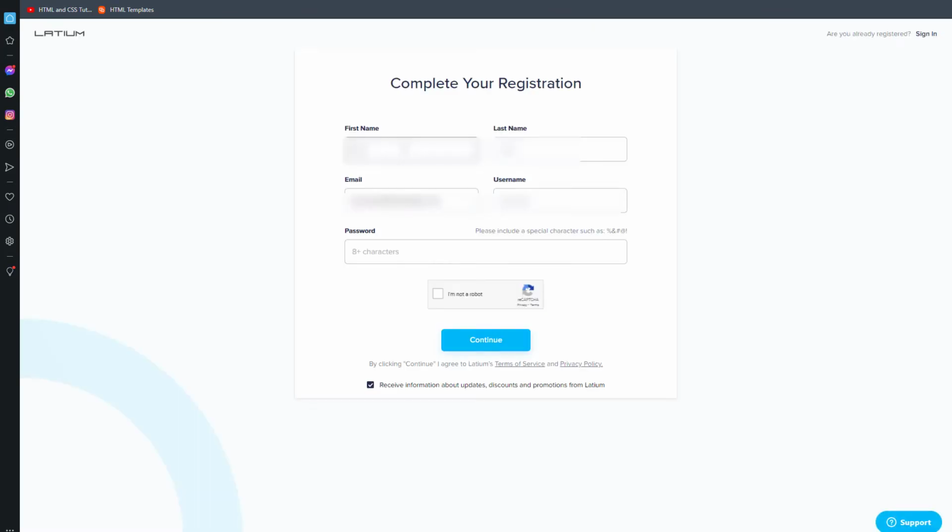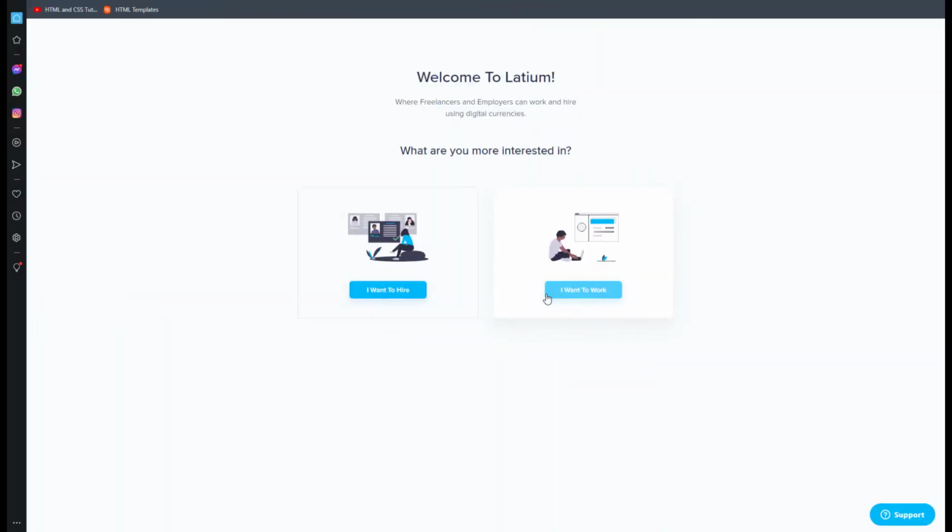Now complete the registration process. You have to enter your first name and last name, email address, your username, then enter your password and check the captcha box and then continue. You can see they're giving us two options: I want to hire and I want to work. Click on I want to work. So once you click on it, it's going to want you to upload your picture, your biography, your skills, hourly rate. This process I'm going to skip.